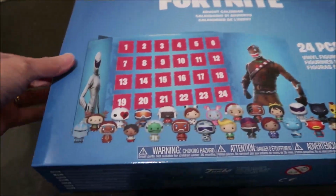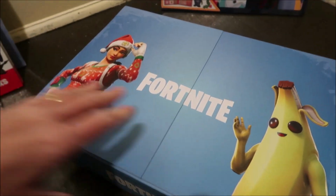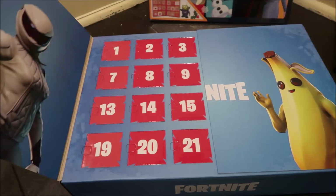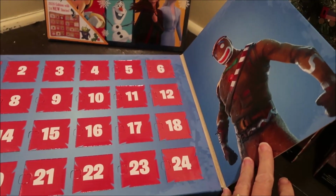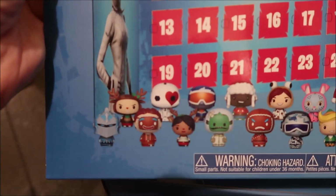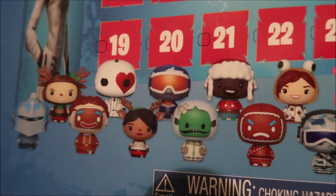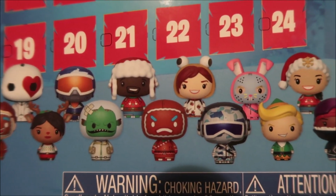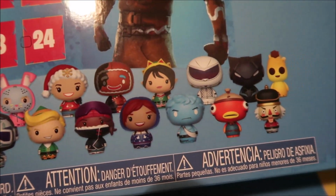This is a Funko Fortnite. Let me see. So this is a really cool box. That's how it looks. Really cool. And then these are the people that it shows. I'm assuming that you get these. So that is what we will be giving them on Thanksgiving to take home.